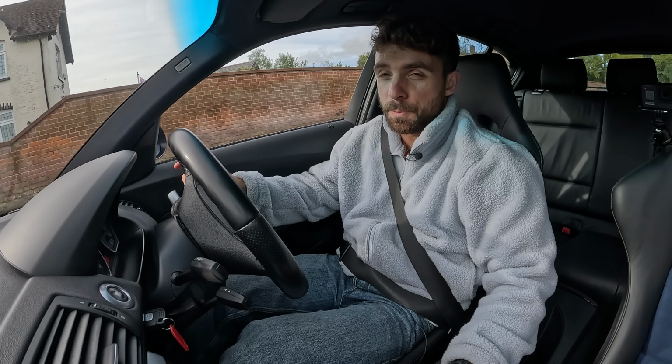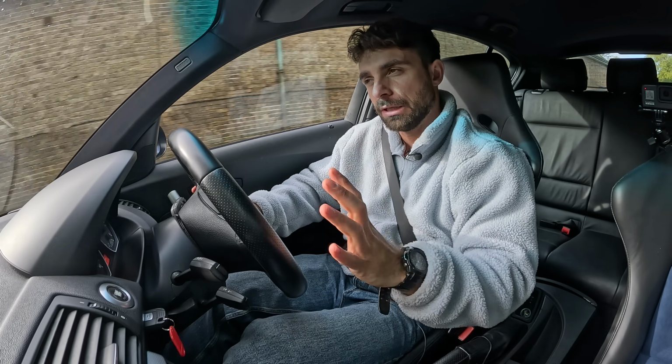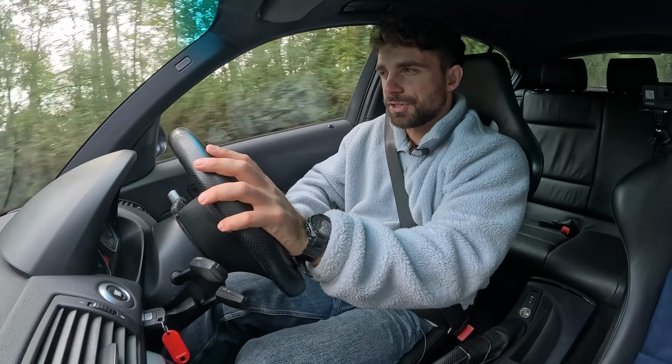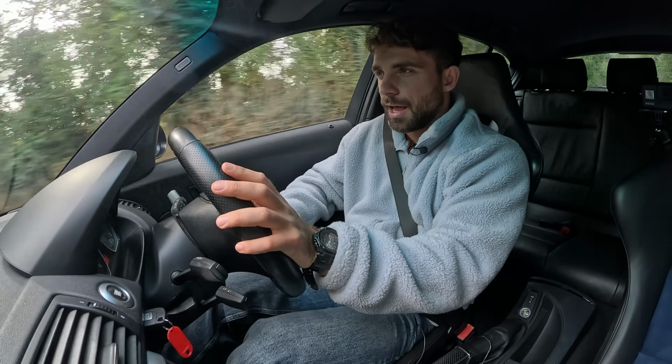And it's also got a Supersprint exhaust system, which on this one is fitted with quad exit pipes, which is not to my taste, not to everyone's taste, but inside it doesn't sound hugely different. You get a little bit more noise, which is good. It's far from obnoxious. You just hear a little bit more of the engine as you rev it through the gears.